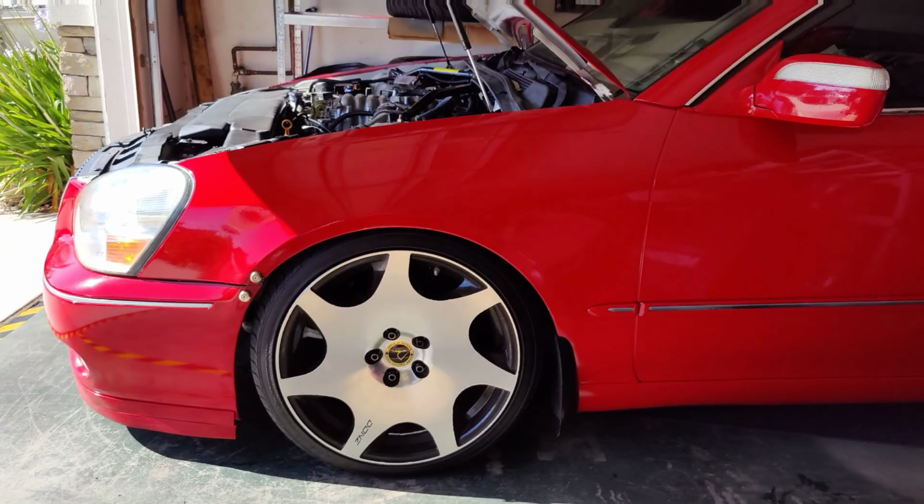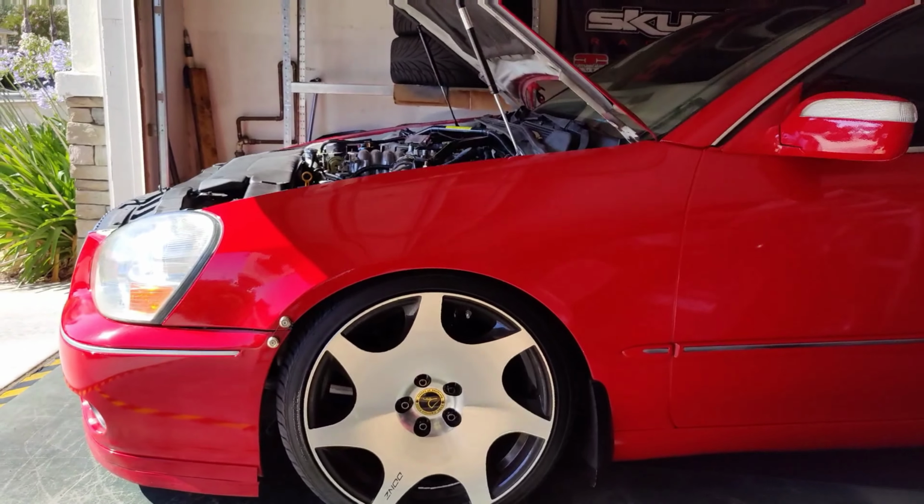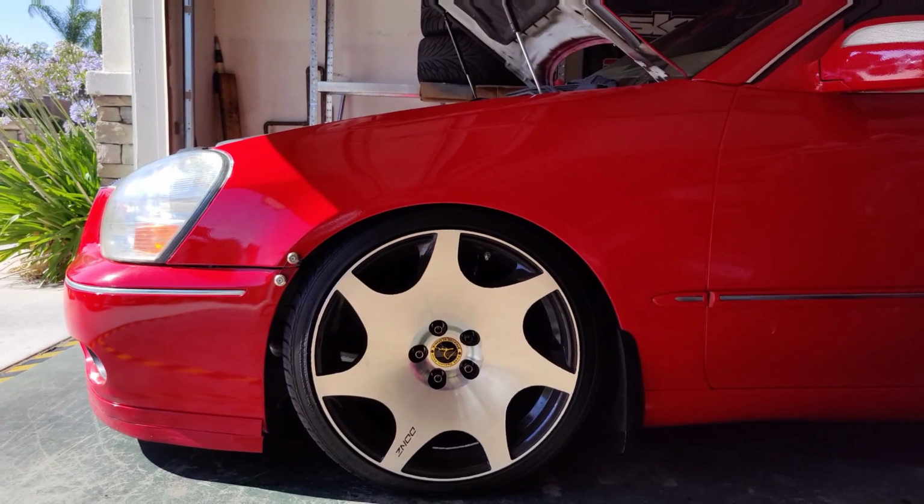The first thing that I noticed was the active dampening suspension was out, so I went ahead and replaced it with some BC Racing coilovers.